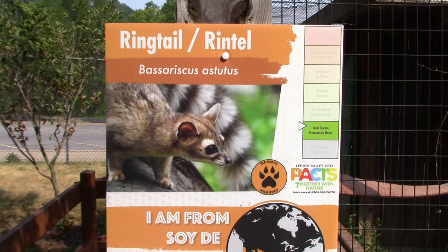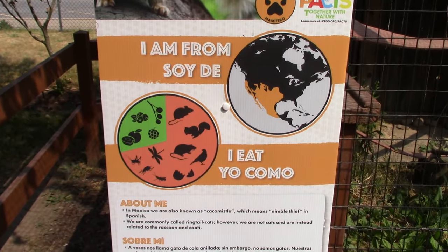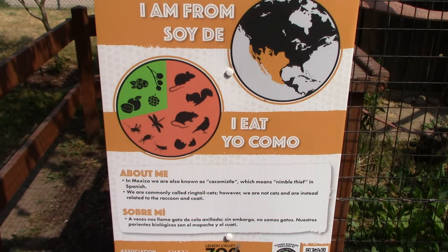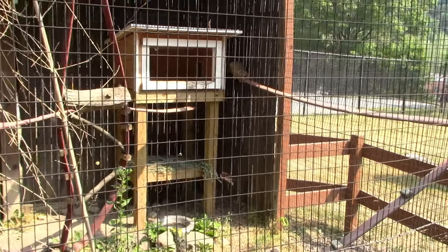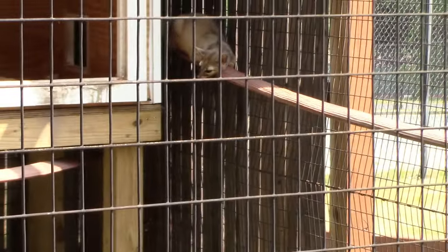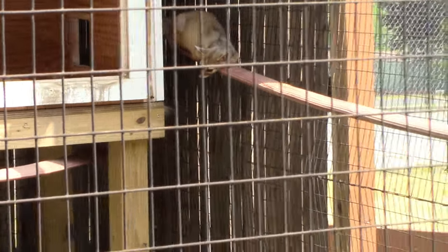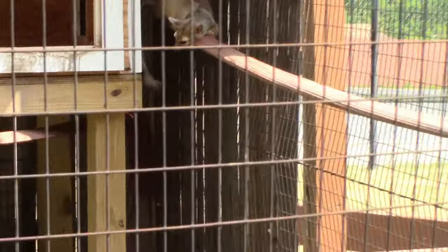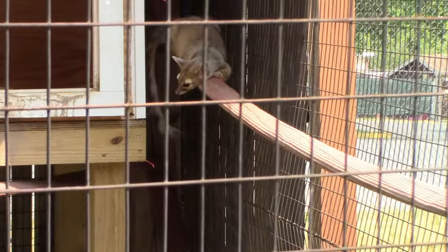What are these? Oh, they're cute. Peter, do you see him? Yeah, there we go. She's our ringtail, not to be confused with the ring-tailed lemur. Totally different animal. That's really cute looking.